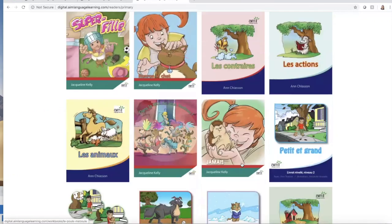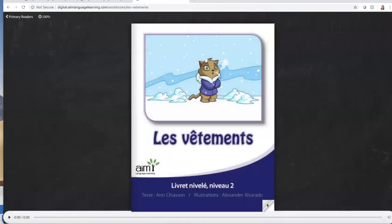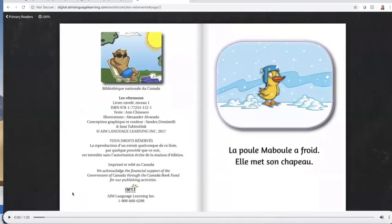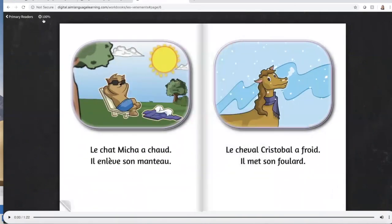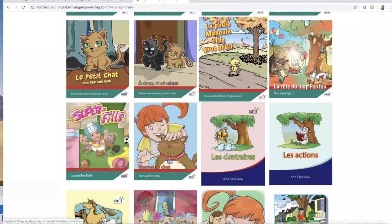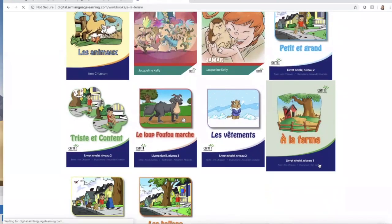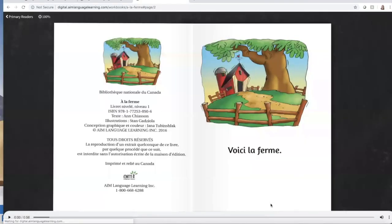Now, some of the readers like these ones down here are very, very simple, and they're leveled. So they have levels. We have levels 1, 2, and 3. So here we have 2 sentences per page on this level 2 reader. And then we have level 1 readers, which are much simpler and just have the one sentence that I just showed you before.